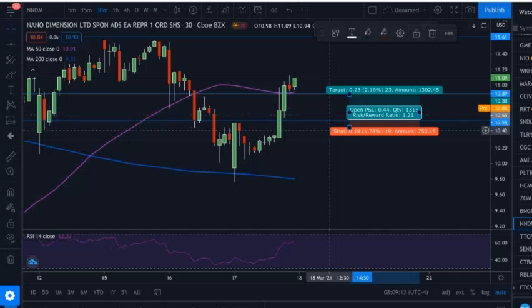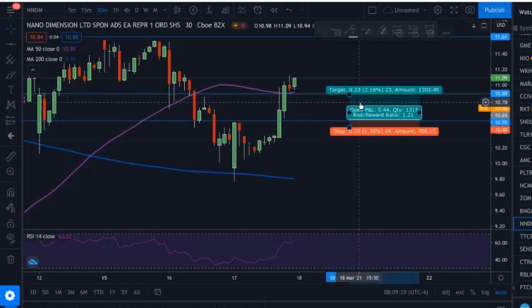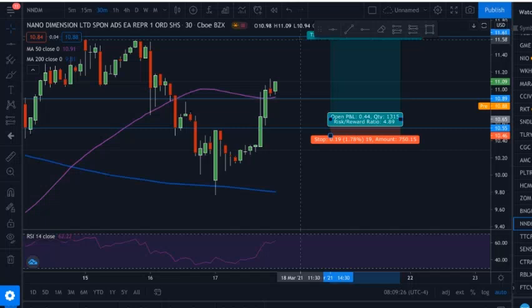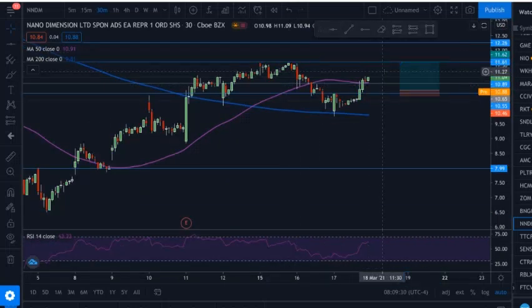So if it does go below the support, we'll be wanting to get out of that position at that time, and then we'll be taking it to our next area of resistance here at 1161. So if I can zoom out a little bit to show you guys a little better.